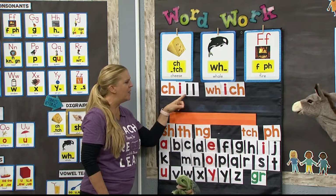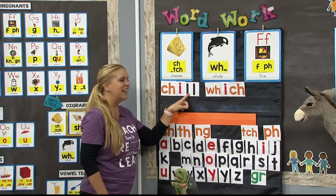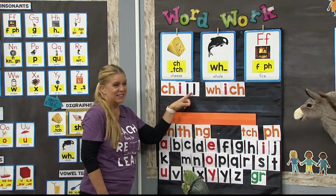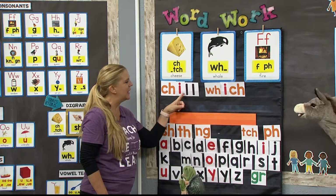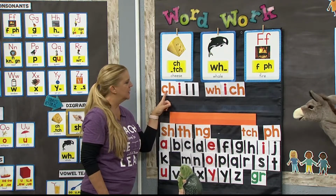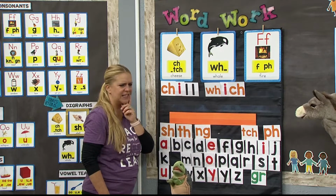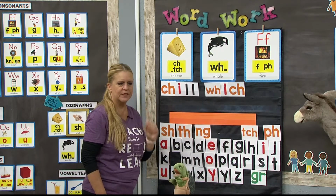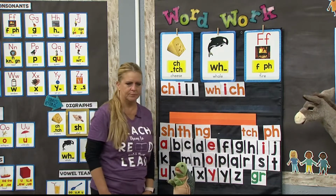So we have our CH, that says ch, and then when we have that double consonant at the end, remember, it kind of acts like a digraph because it says only one sound. So ch, i, ll, chill. What do you think that is? Oh, I think I know. I practiced it on my arm and I blended it out.